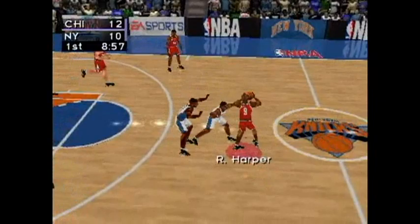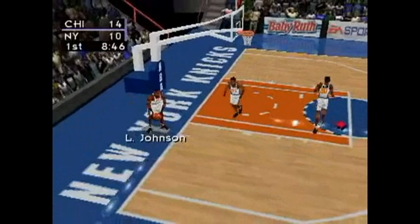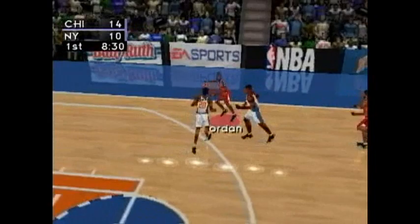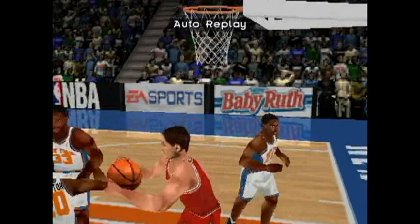Long pass to number 23. Fake with the J. Number 23 got that one to fall. Inbound pass to Ward. Looks at 3. Ward could not get it to fall. Rodman, number 23. Takes the fadeaway jumper. Reeled in by Longley with the short pop. Let's check that one on replay.